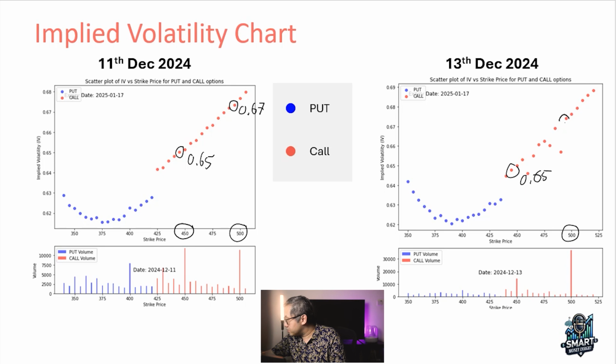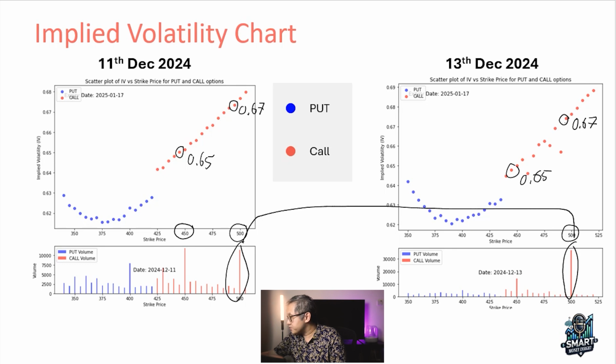And it remained the same for the 500 strike level on the 13th of December, which is about 0.67, despite the volume increasing by 200%. It's kind of weird, right?